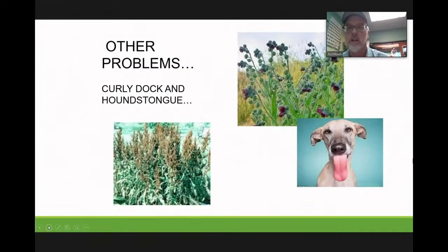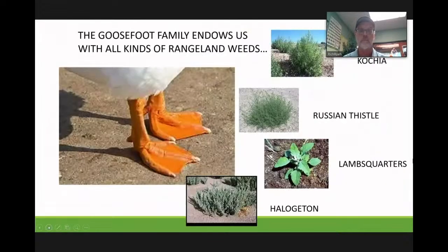Other weeds that the pyridines pick up: curly dock and hound's tongue. If it's in the nightshade family, the pyridines probably pick it up as well. But they do these two problematic weeds post-emergent in a very good way. All right, we'll move along here.